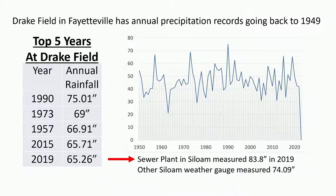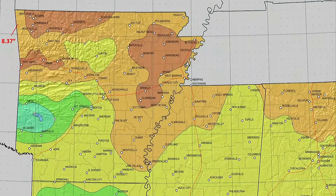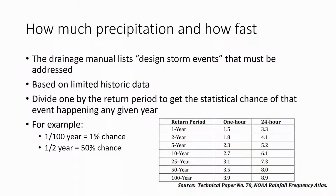And mostly that's due to the supercell style storms that we get in this area. Looking at the 100-year storm map of our area, it's influenced a little bit by the Ozarks. And then also as you move south, you get some more tropical rain patterns. As you get into Louisiana, you're dealing with more 14, 16-inch rainfalls in the 100-year storm. We deal with 8.9 inches. That's our design storm for the 100-year.